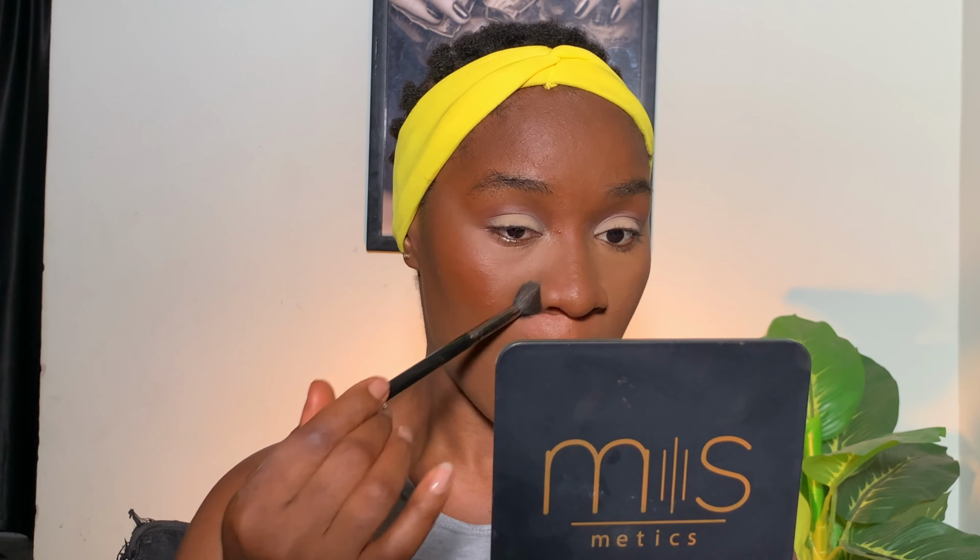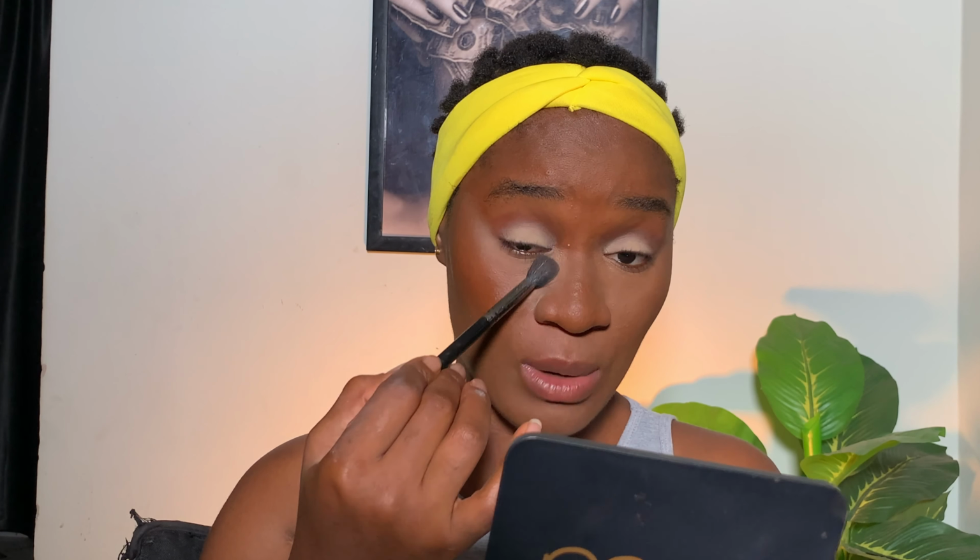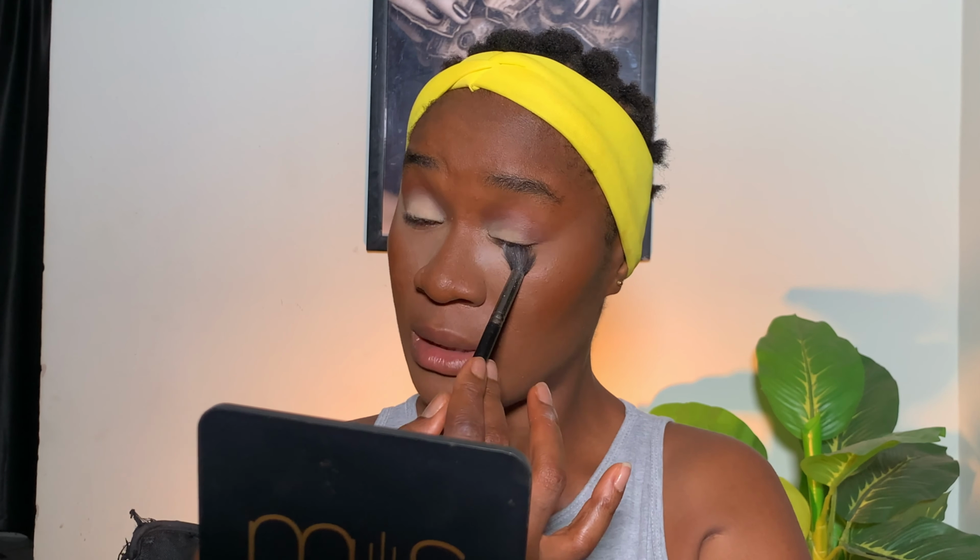Before setting under your eyes for flawless under eyes, you need to go in first with a pressed powder to set under my eyes before going in with a translucent powder. You don't want to pack product under your eyes. A beauty sponge tends to pack so much product under your eyes, but if it works for you, totally fine. But I recommend you use a fluffy brush under your eyes. This way you get flawless under eyes, and they will be lightweight.